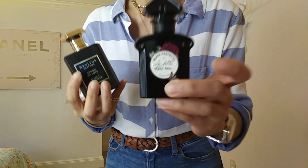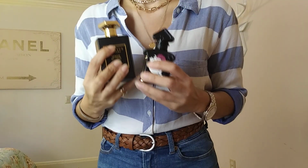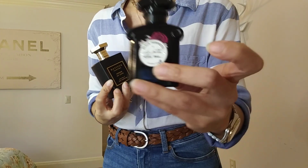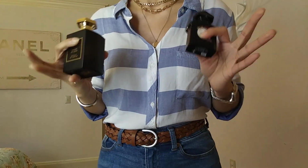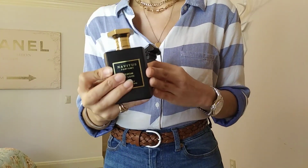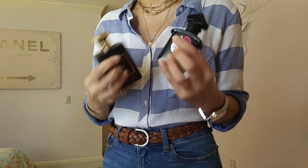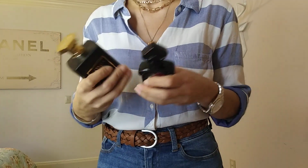Again, we have the Black Perfecto Florale. This just works so well together. Again, Venom of Love, and then you top it off with Black Perfecto Florale, because I'm not going to say the whole name because it's so irritating. I'm just going to say Black Perfecto Florale. Again, the rose note that eludes me in here is in here. So we have that rose and rose water. Finally, it just plays so well with this, obviously.